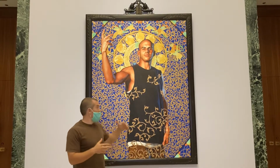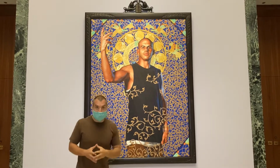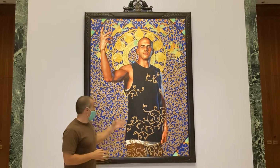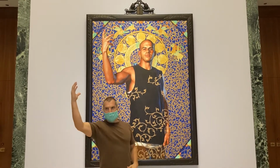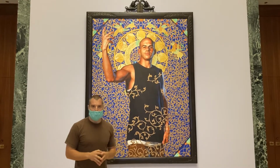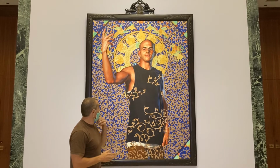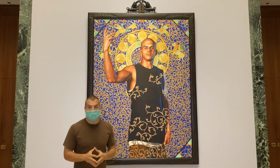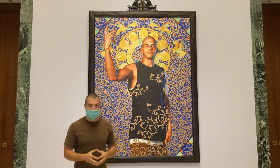So what Kehinde Wiley attempts to do in his work is place ordinary people of color into scenes from art history. This obviously looks like some sort of Napoleonic gesture or something you'd see here in the Louvre with Jacques-Louis David, and there's some emperor holding his hand out like this, a very dramatic gesture of power and colonialism, or addressing his people, something of that nature.